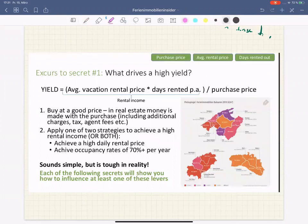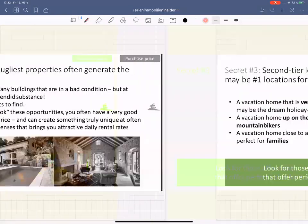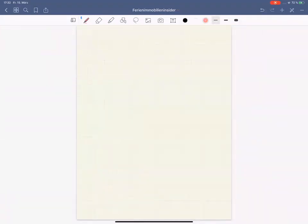So let's go a little deeper into that. What drives the yield? We've already talked about the numbers a bit. On the one hand we have the average vacation rental price, the number of days you can rent it out, and the purchase price. Let me give you an example of why this part of the formula is so important. Assume we had two options. One is you can rent out your property for 100 days, or you make it to 200 days. And then you have a property that could be rented for 100 euros per night, or if you really make it nice, you could go to 200 euros.